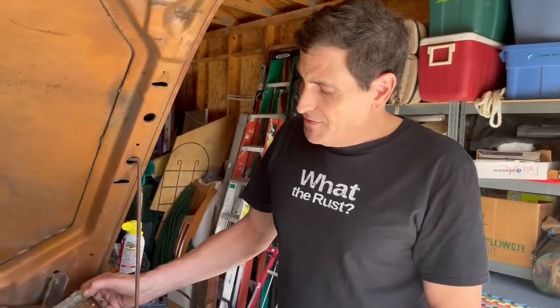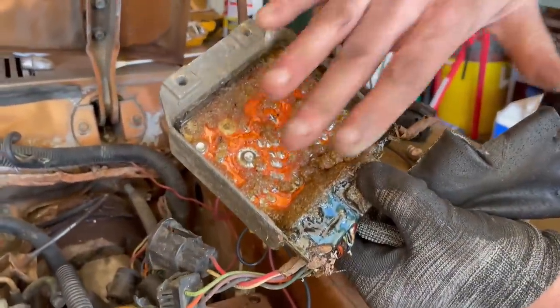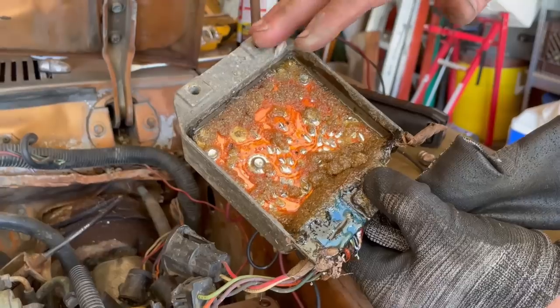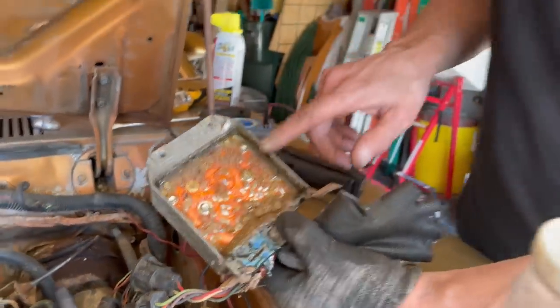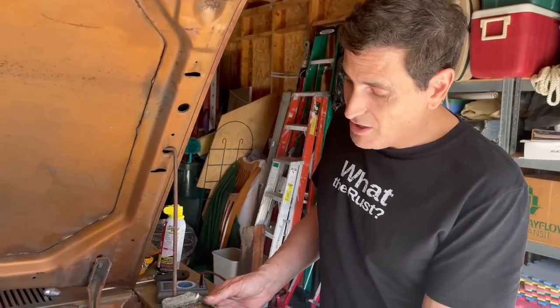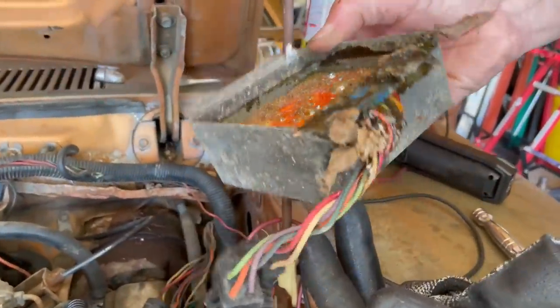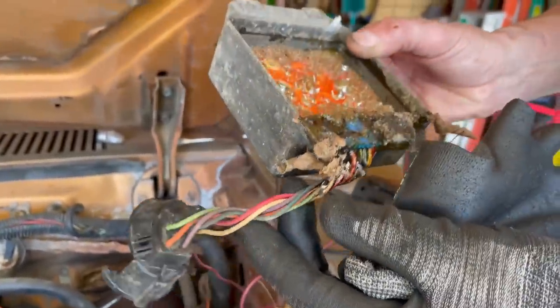So here is one of the things that happens to these Ford modules: they melt. This is supposed to be an epoxy in here. And they get hot and the epoxy melts away. This doesn't necessarily mean it's shot, because I've seen these melted like that and they still work. But this one is particularly bad. So I would be surprised if it's any good. I mean, it is really, really bad.